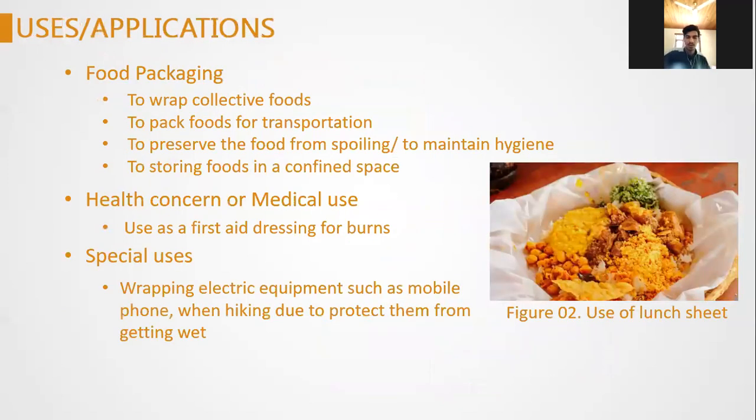I am Bandara RRGID. Next, we hope to make you aware of an interesting topic about the uses and applications of polythene. Here, we have brought a picture of a use of the lunch sheet, and we have discussed the particular topic under 3 main subtitles. Those are as follows: firstly, food packaging; secondly, medical use; and thirdly, special uses. Now let us consider the first subtitle.